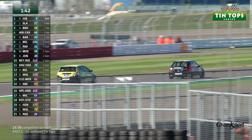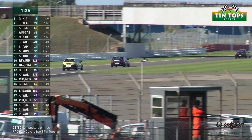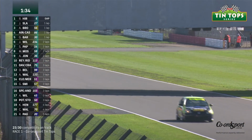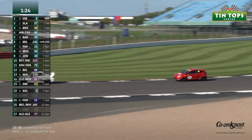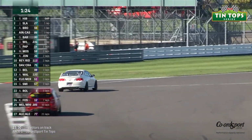Now then, Danny Cassar should dispatch the 51 car, which is the Claudia Merriman car, with comparative ease. Yep, there is nothing but fresh air now in between Adam Brown and Danny Cassar. That's going to be a difficult car to guard against, with 1 lap to go at the end of this one.